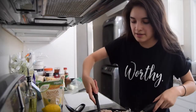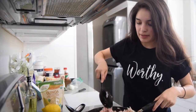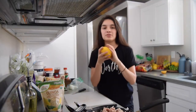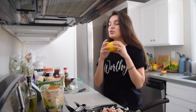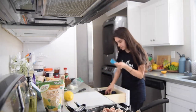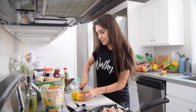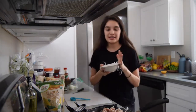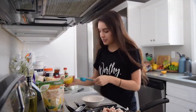Okay, so while this is cooking, I'm gonna leave it on medium heat, but now I'm gonna start getting my other stuff ready. So first thing, I'm gonna do my lemons. You need lemon juice, or I just use regular lemons to get my lemon juice. You're gonna need 2 tablespoons of lemon juice. So what I do is I get my measuring tablespoon ready, because we want everything ready to go. I'm gonna add it to this bowl and then I will add it here because I want to measure it first. So we need 2 tablespoons.